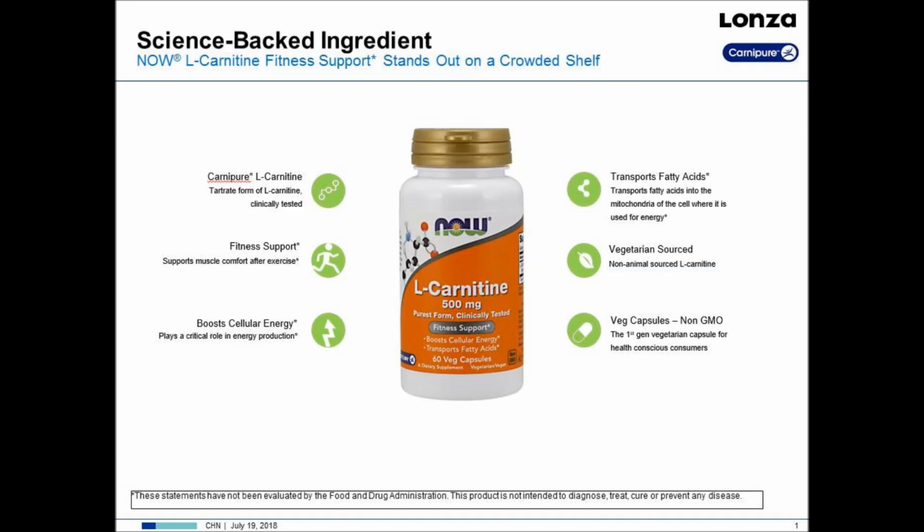The Carnipure L-Carnitine from Lonza, and the carnitine tartrate in particular, is clinically tested. It is mainly used for fitness support, and that's by providing muscle comfort after exercise. Its main cellular mechanism is really to produce energy at the cellular level, and that's by transporting fatty acids into the mitochondria in order to make ATP as a form of energy.